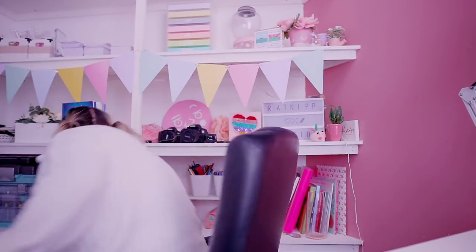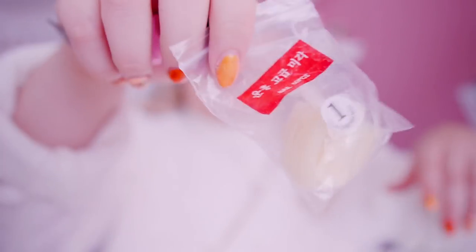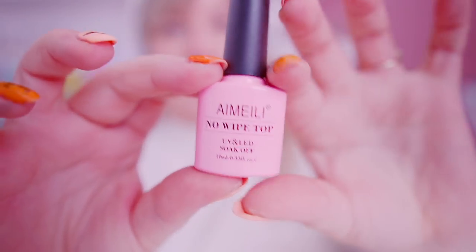I'm gonna paint some nails white. I haven't got any UV nail polish, I've just got white ones. I'll show you what I've got. So I've just got some Barry Gelish nail polish which I'm going to put a base coat on these little false nails from Korea or somewhere. Then I've got a UV top coat because I do find UV top coats last longer.